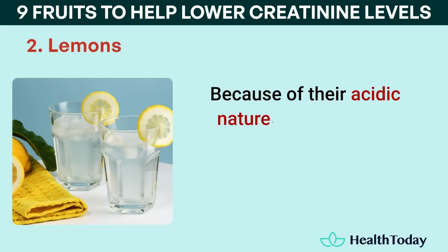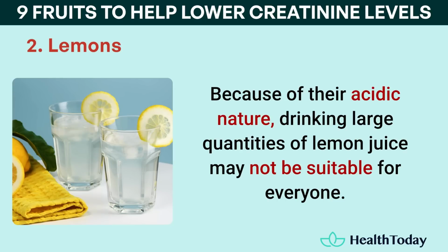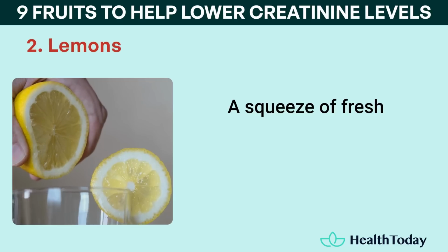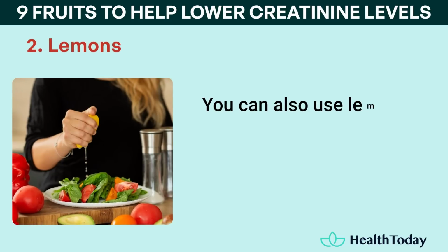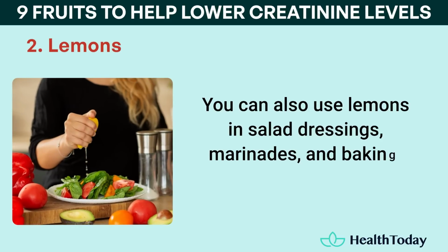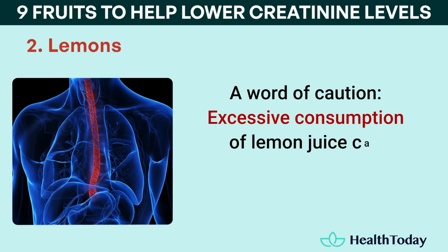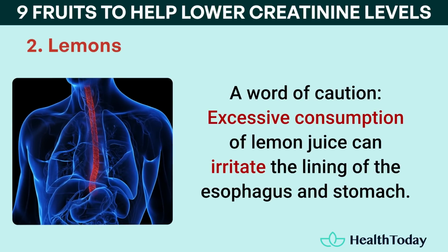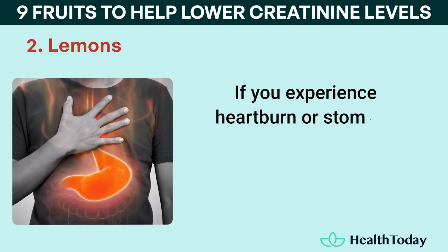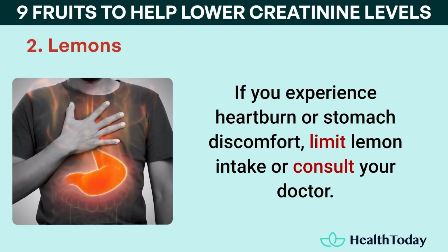Because of their acidic nature, drinking large quantities of lemon juice may not be suitable for everyone. A squeeze of fresh lemon juice can add flavor to water or tea. You can also use lemons in salad dressings, marinades, and baking. A word of caution: excessive consumption of lemon juice can irritate the lining of the esophagus and stomach. If you experience heartburn or stomach discomfort, limit lemon intake or consult your doctor.